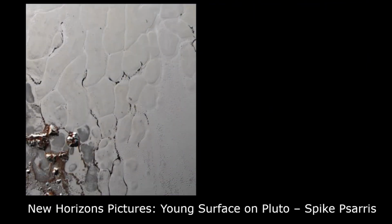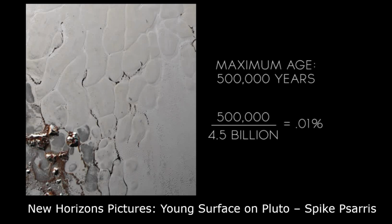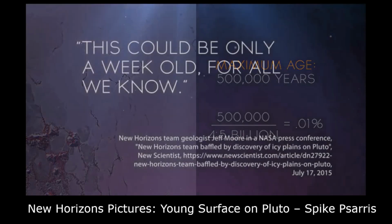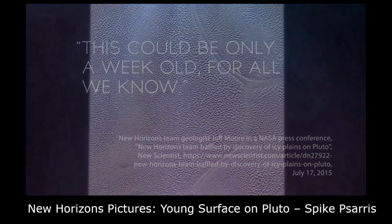How young are these regions? Recent studies have calculated that their maximum age is 500,000 years. That's only 0.01% of the 4.5 billion years that Pluto is supposed to be. But even 500,000 is not the true age. That's the maximum age of these regions. So in reality, they could be much younger than that. In fact, as one scientist admitted, this could be only a week old, for all we know.